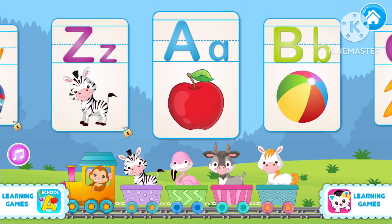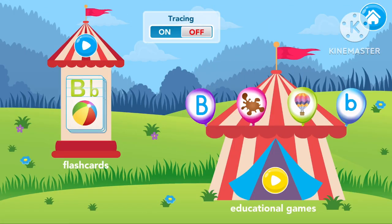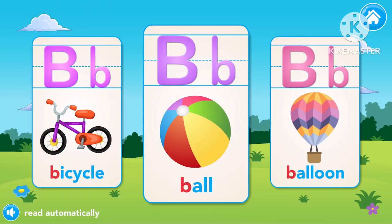Let's get started. Choose the letter you want to learn. B. Tap one of the arrows to start exploring the circus. All these words begin with the letter B. Tap on the card to hear which words begin with this letter.